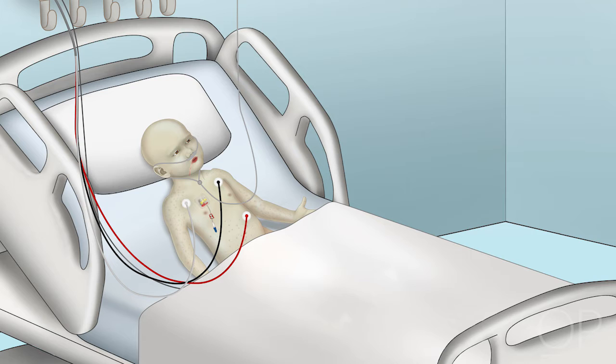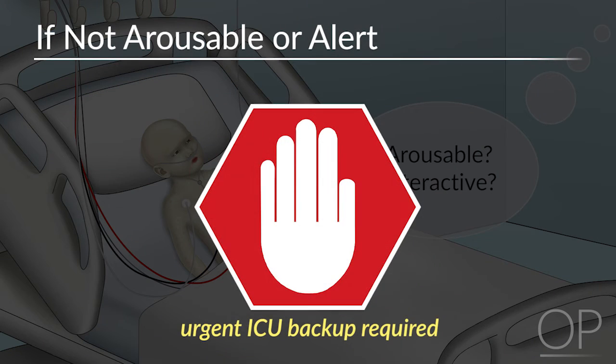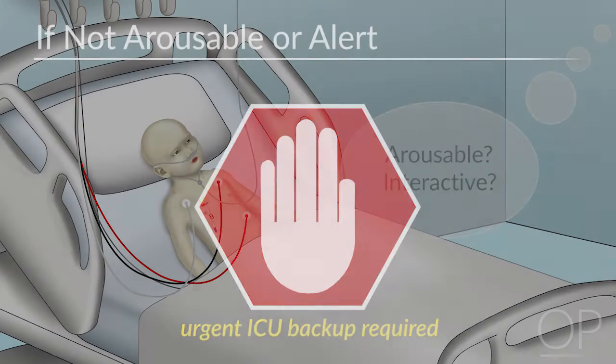Then I would very quickly go to the room to look at the patient, and the quick check that you would do is the patient arousable and interactive? And again, we can't stress enough the fact if there is an altered mental status or a patient who does not seem arousable or alert, that is going to require very urgent ICU backup, because this patient could get much sicker very, very quickly.